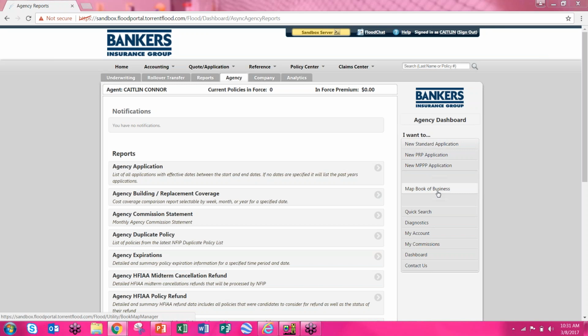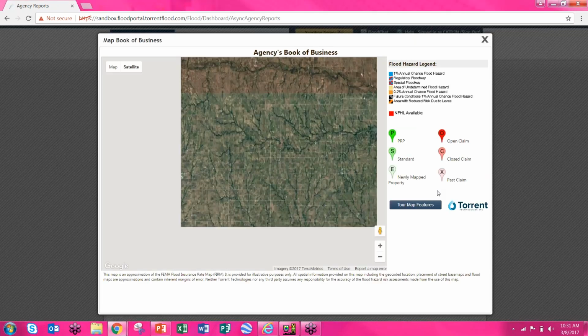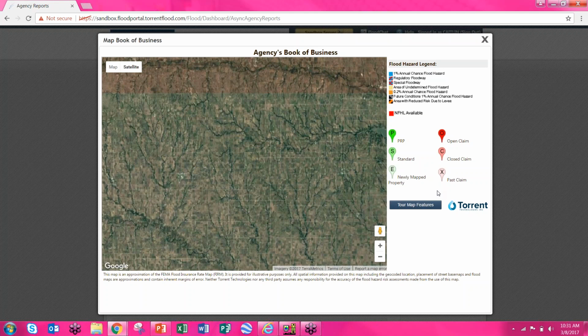You do have the map book of business, which is actually a really cool feature. What you can do is click on this, and if I actually had quotes in here and new business in here or underneath system test environment, you would see these little flags pop up all over this map on the right-hand side of your screen, and it'll tell you where your basic mapping information is for each location of a book of business that you have. So each policy that you have with us will pop up in here and give you a general overview of what flood zone they're possibly in.